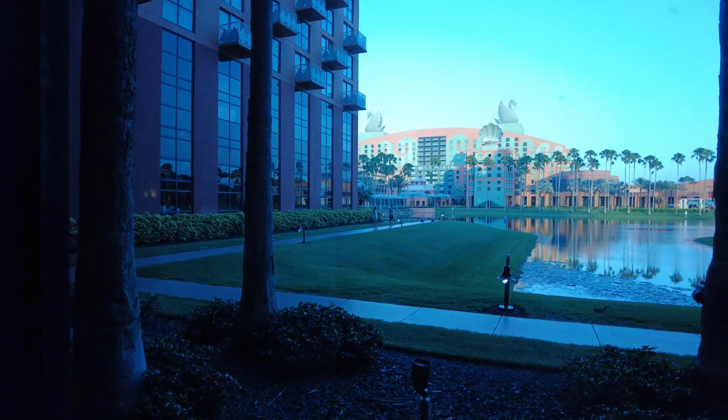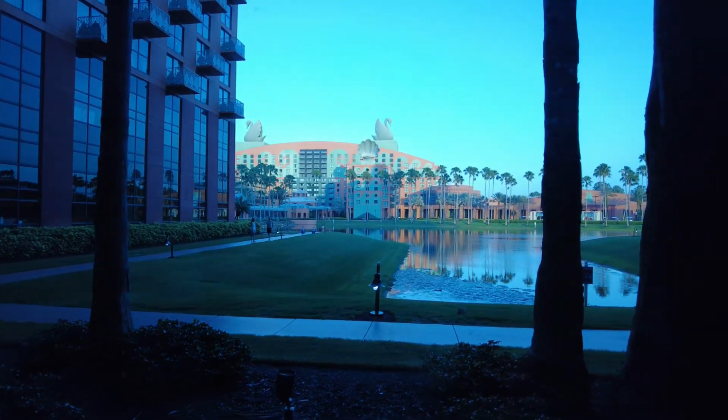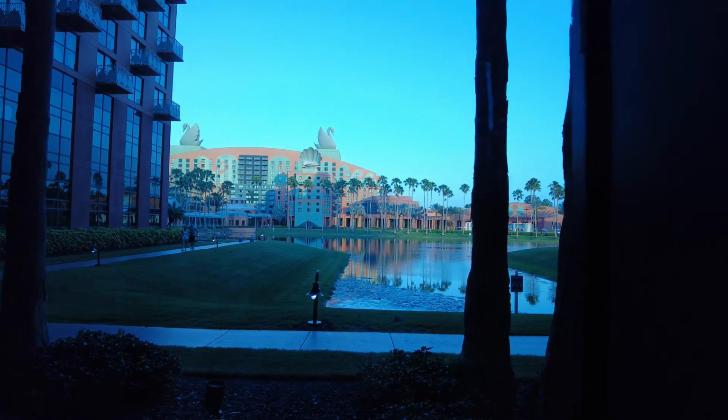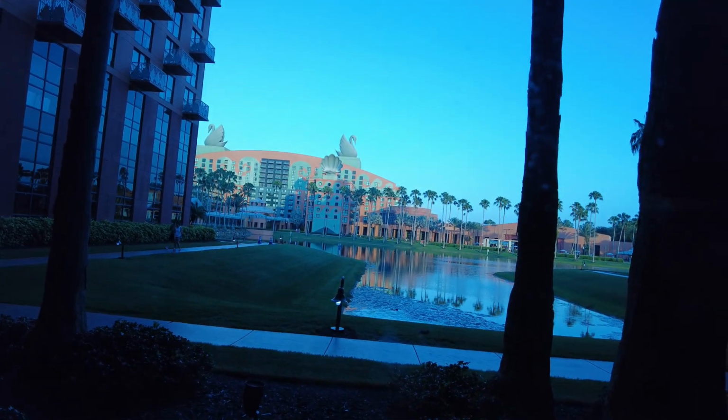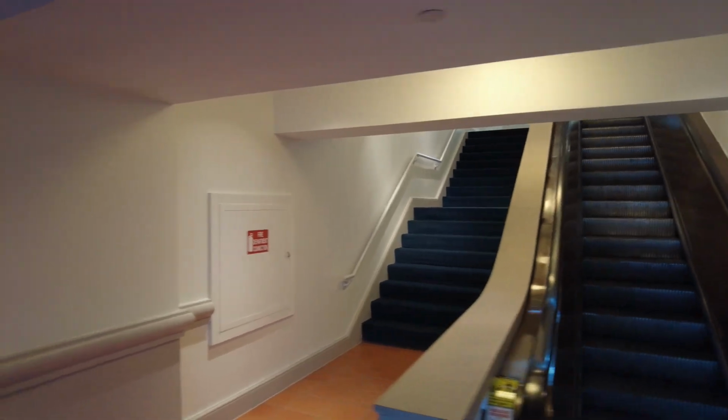Really nice view of the outside of this property. This property is humongous. Oh, that is the Swan over there. So these are sister properties, again owned by Marriott, sister properties of Swan and Dolphin. I think some conference rooms and things like that are up there.